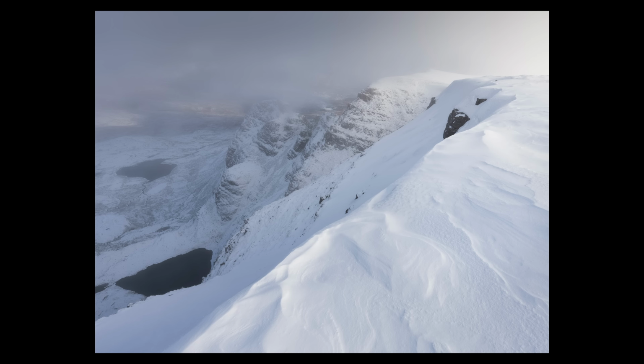But what really throws this image for me is that lochan towards the bottom left. And actually, although I could include even more to the left-hand side, there's just another lochan right there. So this really didn't work, unfortunately, because that lochan just isn't in the right place in the image.